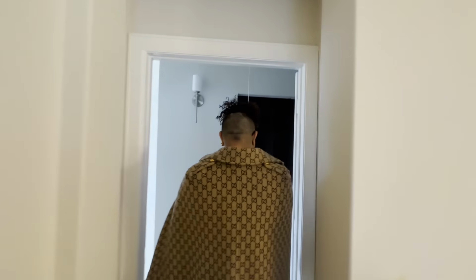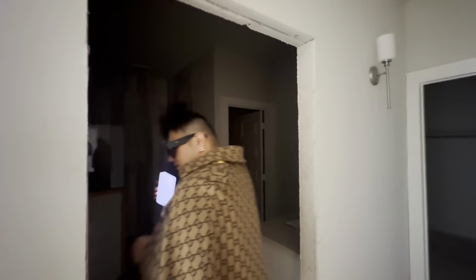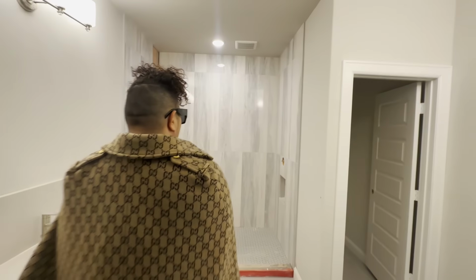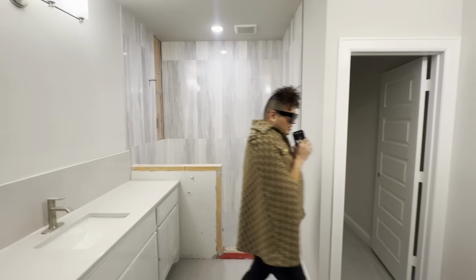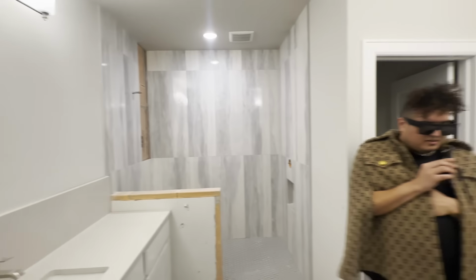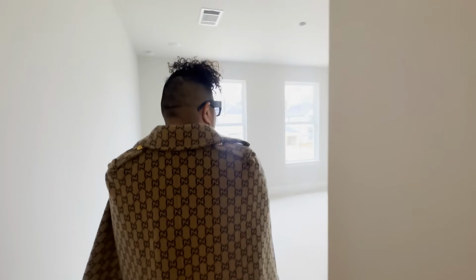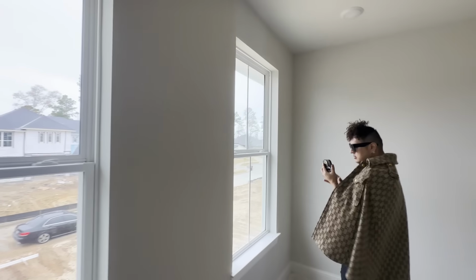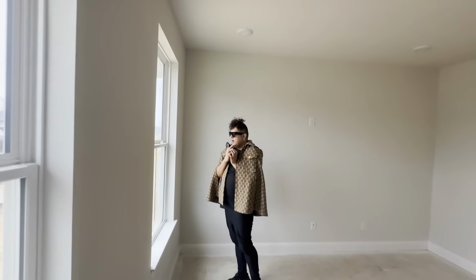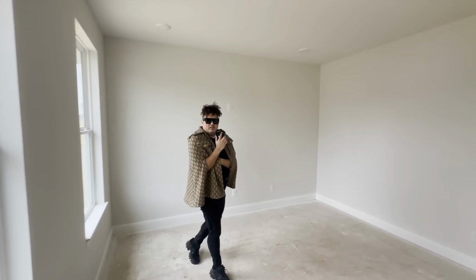Mm-hmm. Let me see. What's over here? Is this where they keep the Toto? Let's see. All right. Oh! What do you think? I don't like the tile, but it's nice that it's a big shower. I guess that's a closet? Yeah, so this is like a little ensuite. Okay. So this has its own room, its own closet, own bathroom. Wow, wow, wow.